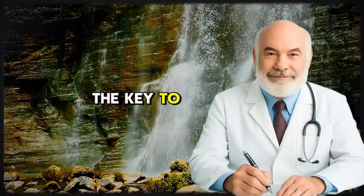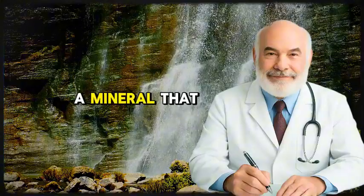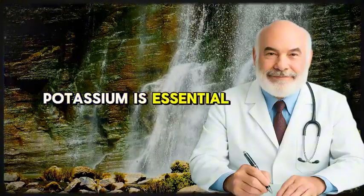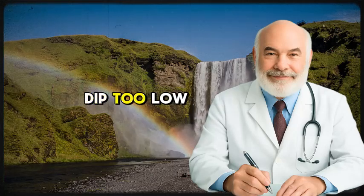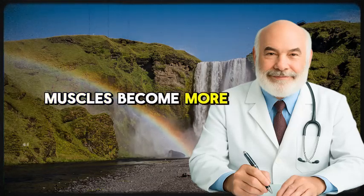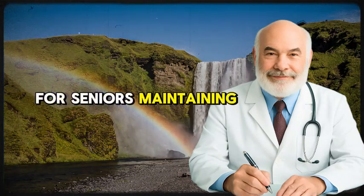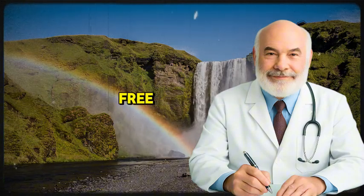2. Potassium, the key to muscle contractions. Next up is potassium, a mineral that plays a starring role in muscle health. Potassium is essential for muscle contractions, nerve signaling, and fluid balance. When potassium levels dip too low, a condition called hypokalemia, muscles become more prone to spasms and cramps. For seniors, maintaining proper potassium levels is critical to keeping legs strong and cramp-free.